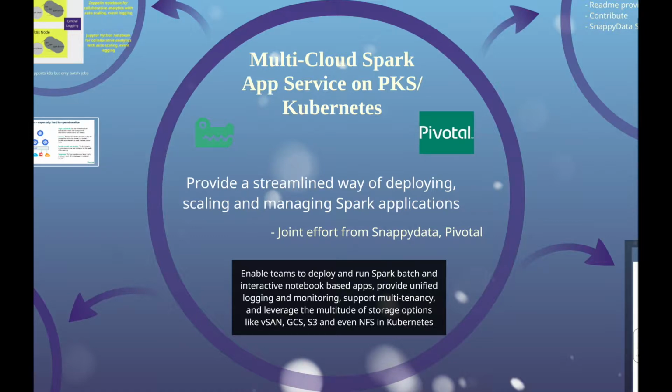The genesis behind the project was to provide a streamlined way of deploying, scaling, and managing your Spark applications. In a way, it was about enabling teams to deploy and run Spark apps, batch as well as interactive apps concurrently, use notebook environments, provide a way to unify logging across many applications so that you can do historical analysis of your logs, showcase multi-tenancy, and show you how you can use the multitude of storage options that are available in PKS, like for instance using vSAN with vSphere, using the Google Cloud Store, S3 or whatnot, right?